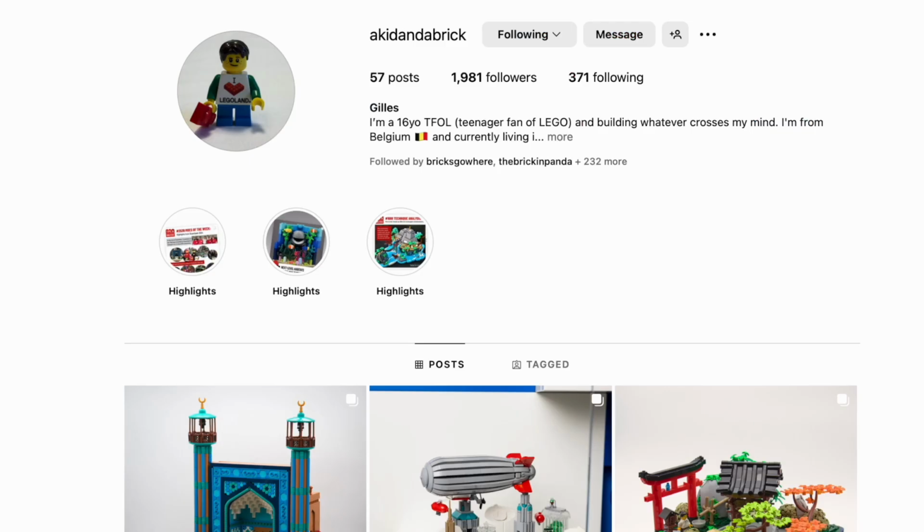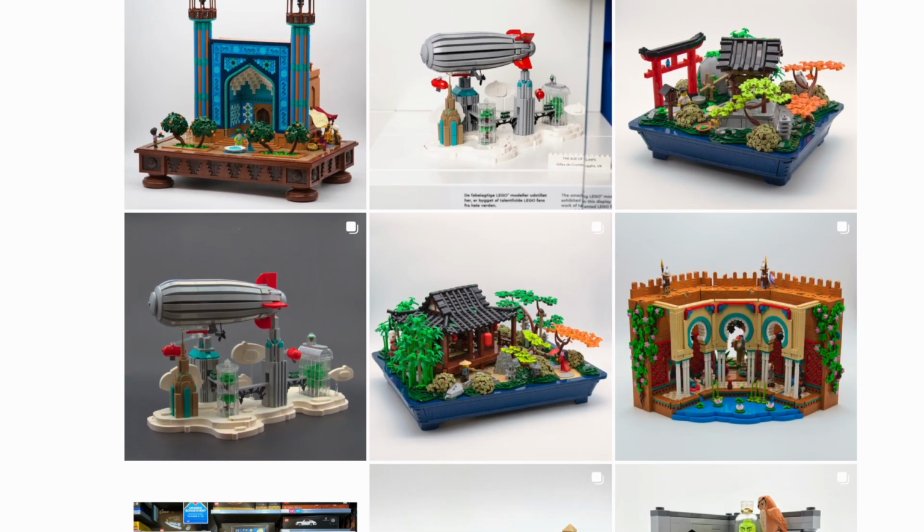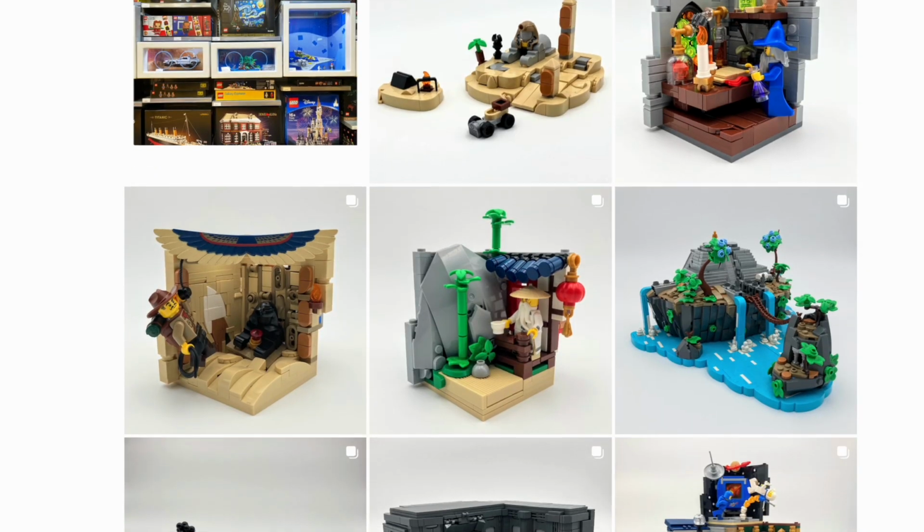Here is Akidan Brick, Gilles. Check out his profile. Amazing creations, not just the one that we just featured, but many more, including some very cool habitats. You know, I like to build minifigure habitats, and here we have some really amazing top quality habitats.